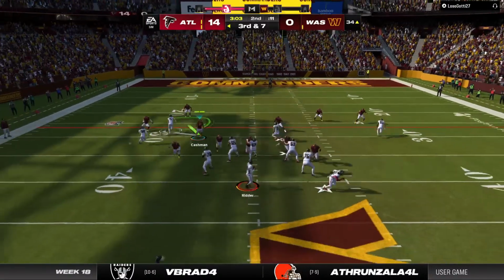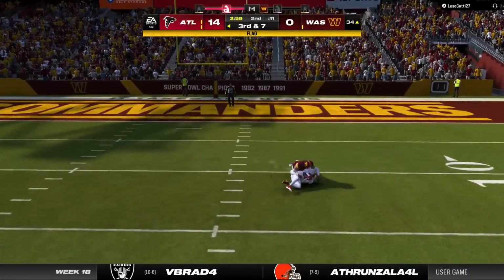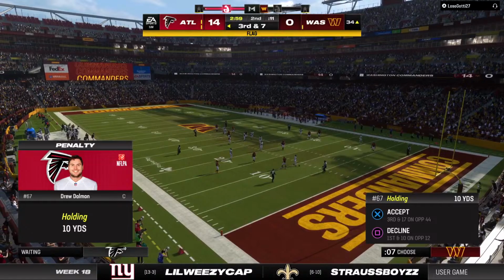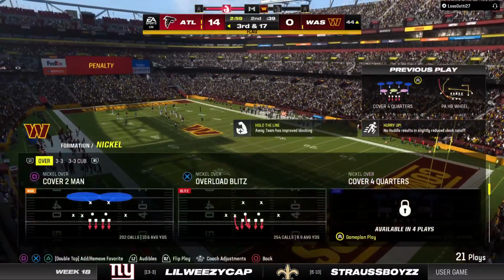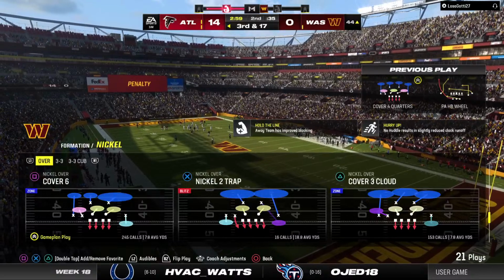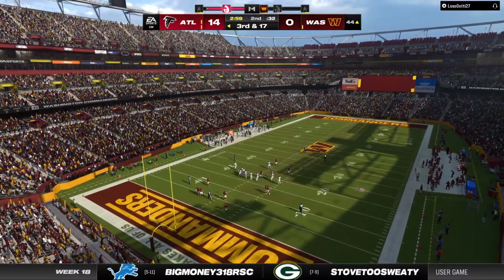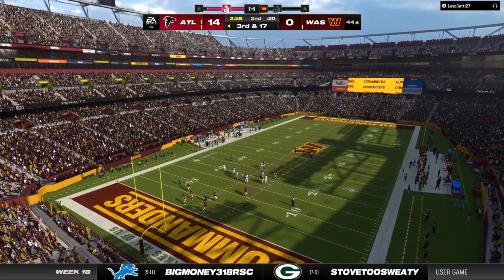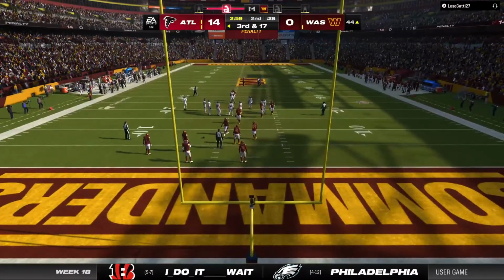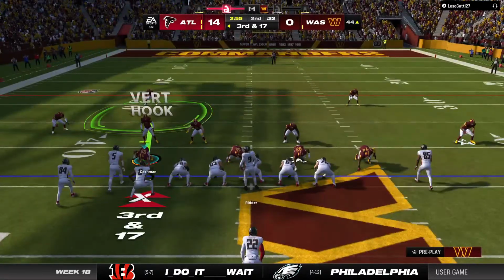Ready. Ritter now. Work in the middle of the field, and he's got a man, complete. And he gets this one inside the 15, just a yard or two shy of the 10. So following the holding call, what can they do here on 3rd and long?